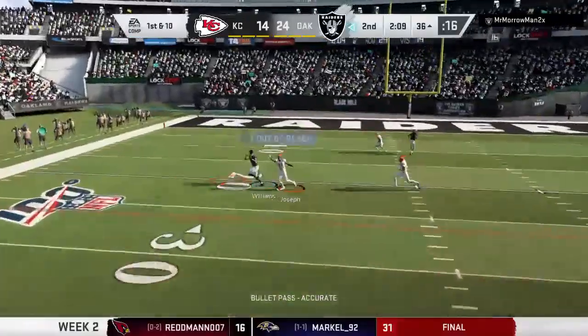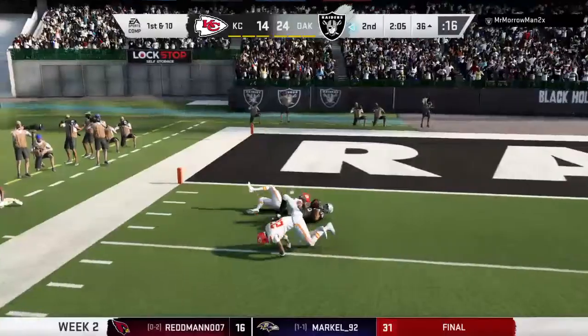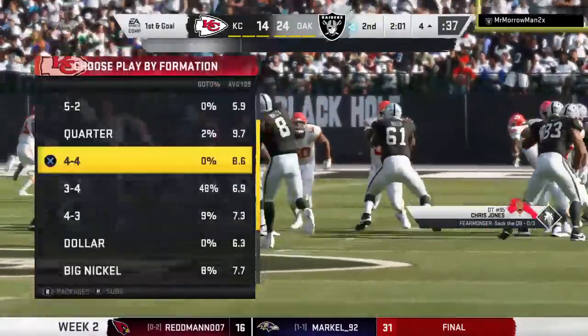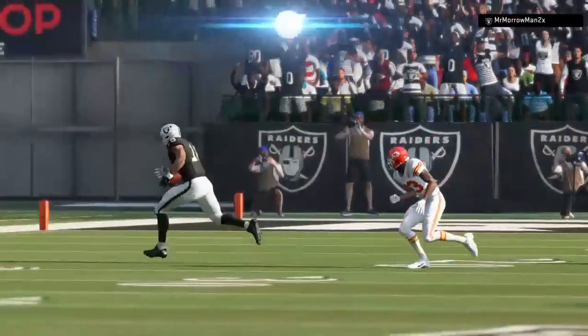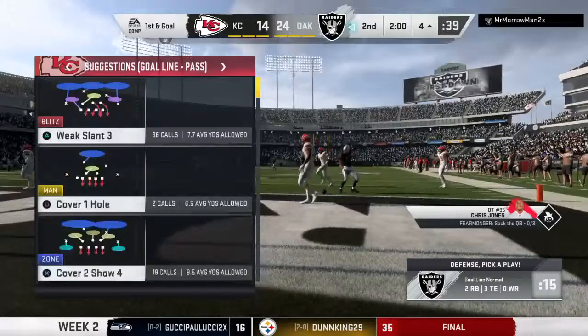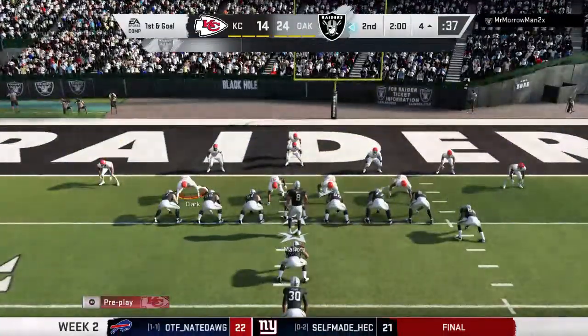Now a play fake here on first down. Got his man. That's Tyrell Williams. And they do get him down, but not before he's able to slip it inside the 5-yard line. Big gains in succession. Last one was over 20. This one over 30. 2 minutes remaining in this first half of football.